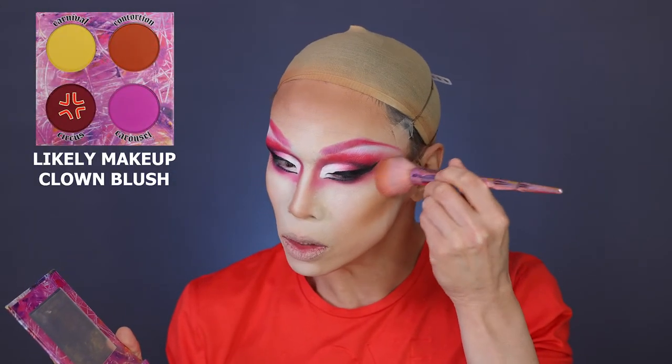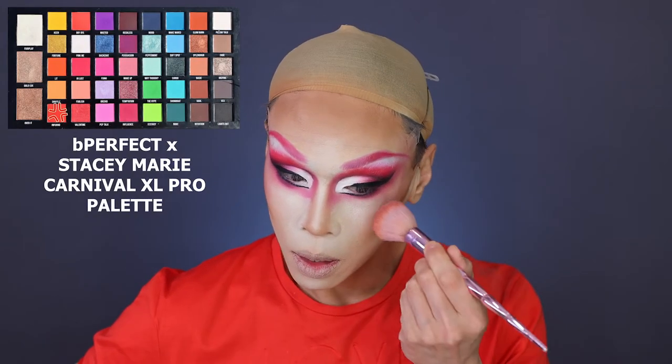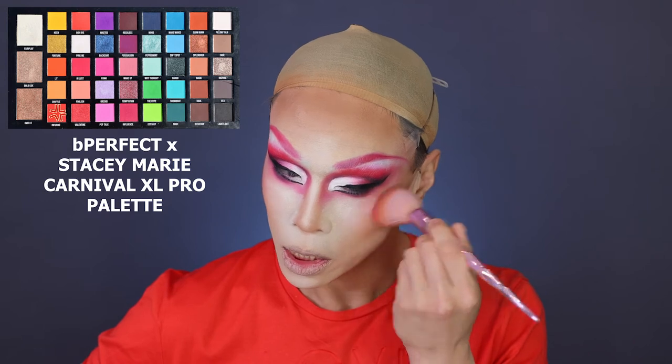So hopefully this goes well and I don't mess everything up completely. I'm gonna go in, of course, with my clown blush, Circus. Okay, let's start that at the top of the cheek first. So wrap this around the temple. It's not extremely pigmented. Okay, let's be brave. I'm gonna use eyeshadow as blush. Alright, so back to Inferno. Bring that down in the cheeks here. This has to be very, very red.